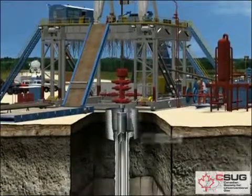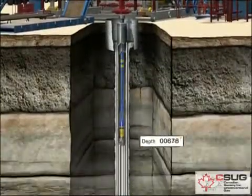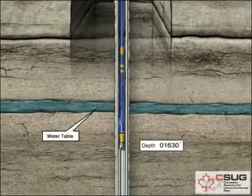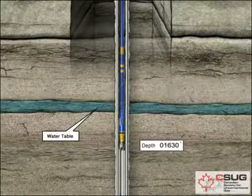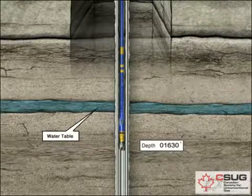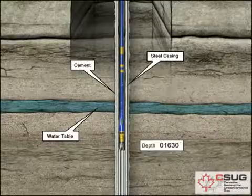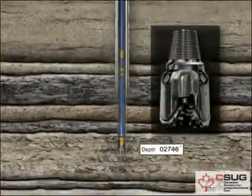Drilling begins with a hole of a designated surface depth, usually about 50 to 100 feet below the water table. Special care is taken to prevent contamination of the groundwater by isolating the water table from the well with cement and steel casing. The bit is the cutting element used in rotary drilling.